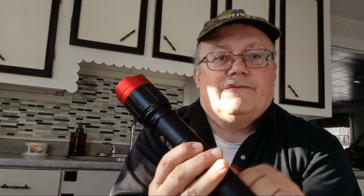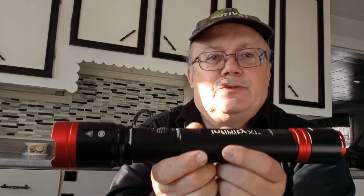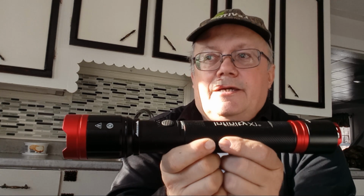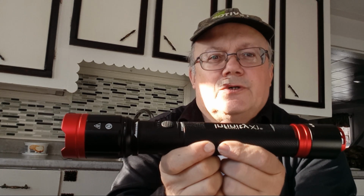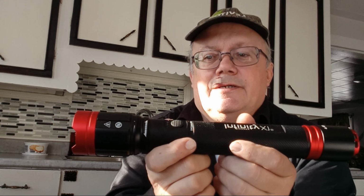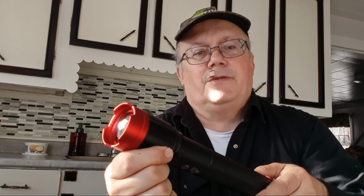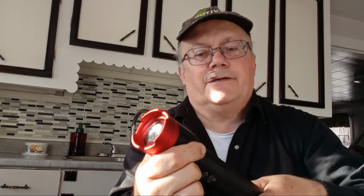Aluminum body, very sturdy. This reminds me a lot of the old Maglites. I had one of the 3 or 4 cell Maglites back when they used to take the big D batteries. That was many moons ago. This reminds me of the Maglite in construction. It's the head twist. It's got the flood to spotlight function on the head.